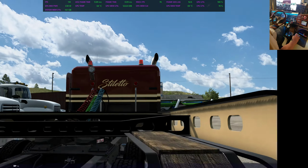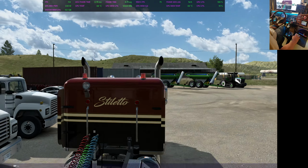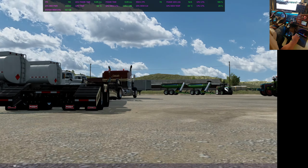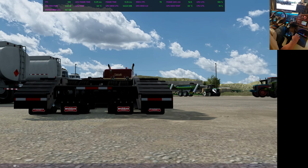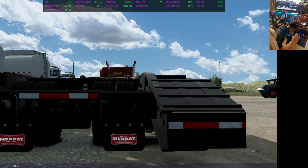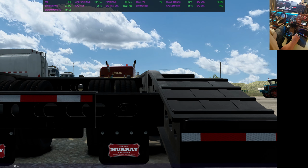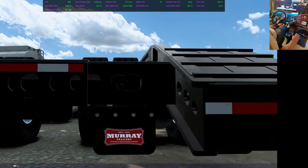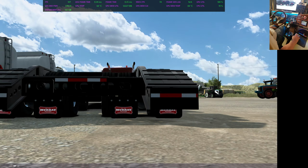Whoops, crap. I want to read the Murray label there. God dang it. Come on. See, is there one on the side? I'd like to read it. Murray Trailer, division of Hogan Manufacturing. All right.